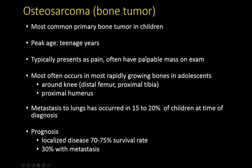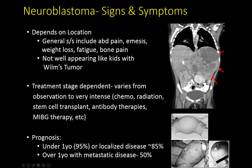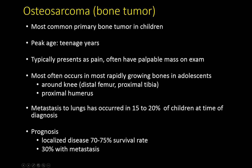Osteosarcoma is a bone tumor. You can see the osteo in the word. It is the most common bone tumor in children. And when I say common primary bone tumor, it means that it starts in the bone. Some of these diseases can actually metastasize to the bone, but this is a tumor that starts in the bone in children. The peak age is the teenage years.